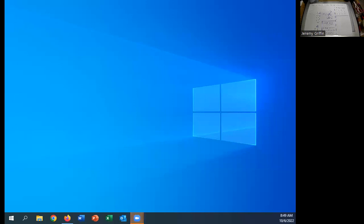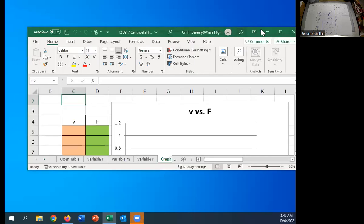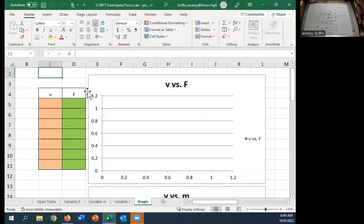All right, bring up this Excel page, move over here. All right. Okay. So first one I have is speed versus F. You guys know capital F stands for force, and that could represent the centripetal force in this case, right?